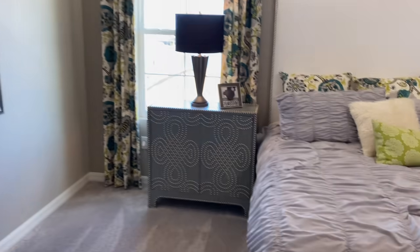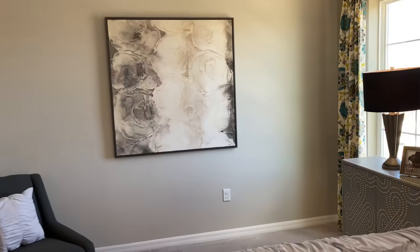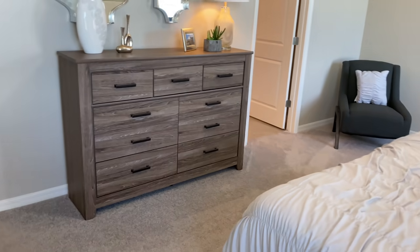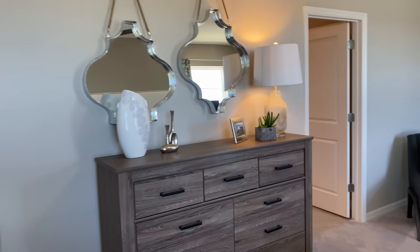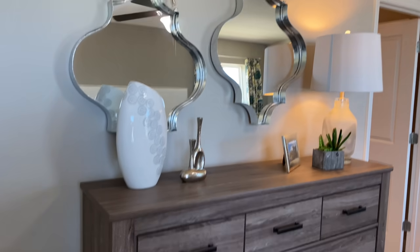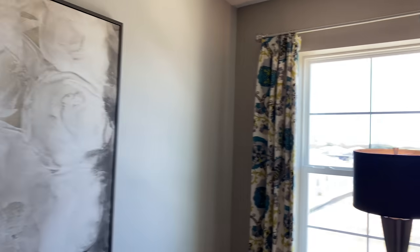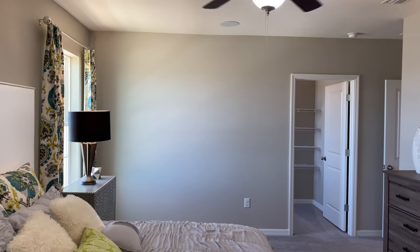And I like that painting. And I like that they was able to fit a chair. You could actually put you a whole couch over there. I would put a couch. Man, I like this. And then you still got a lot of space between this and your dresser. I would put a TV over there. I don't like how the wall is positioned though. If this was my room, I would have put my bed on this side because this wall looked longer. And then I would have put my TV on this wall so it could be in the center.